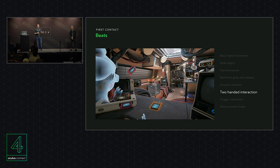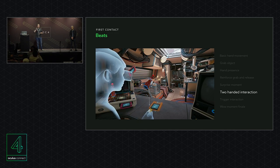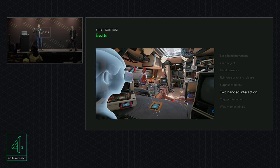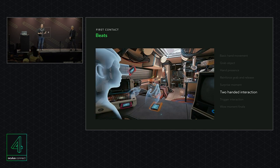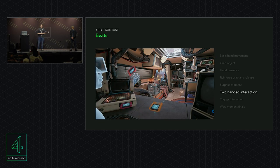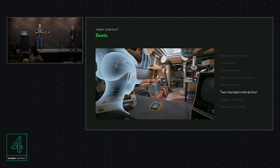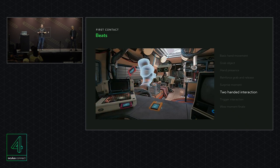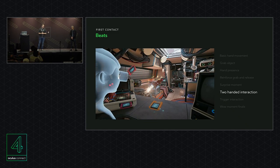Early on, we observed a few times where this rocket would fly out and it would come back to the player and they'd either have to duck or they'd try to catch it. So we wanted to make this moment happen more often. So we cheat just a little bit. When that rocket hits something, it goes into a homing state and it homes right back for the player's head. So we push that to be a little bit more common.